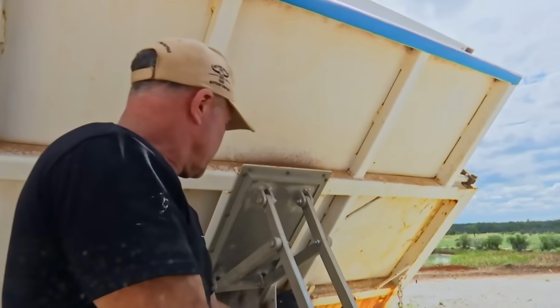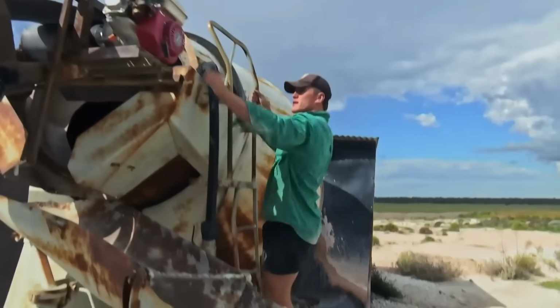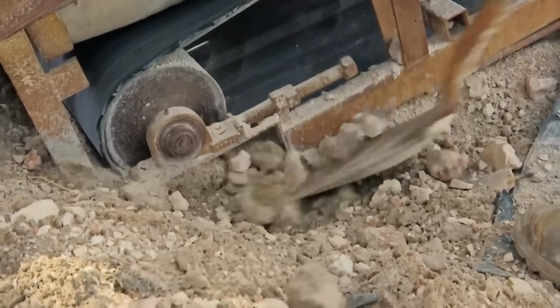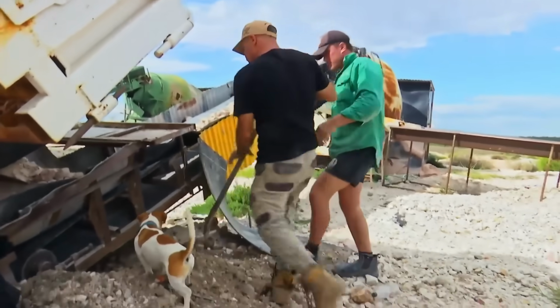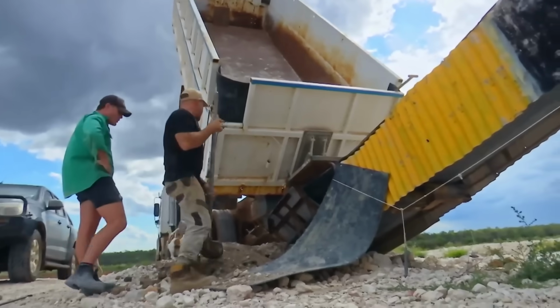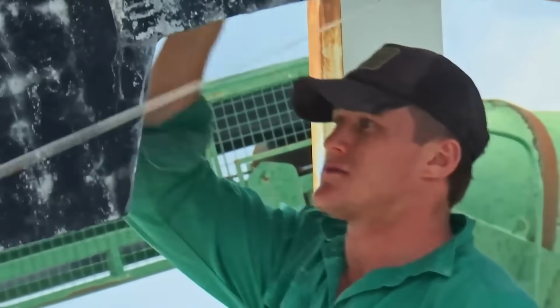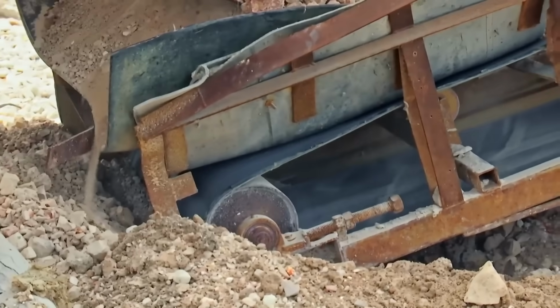Getting the last of it. Chris. Oh, a bit of build-up underneath the belt. It's acting like a brake. We'll just clear it out, get it going, and try and get the rest of this dirt in. Back up under there now, I reckon. Give that a shot, eh? If we can't actually wash the dirt and process it, then, you know, we don't get paid at the end of the day.